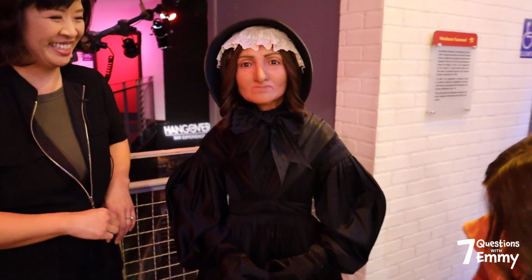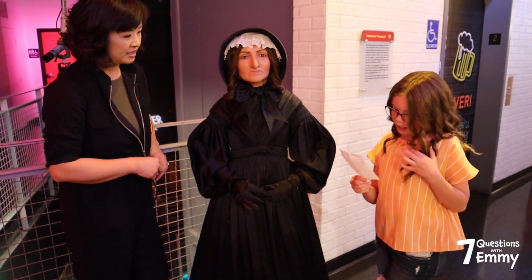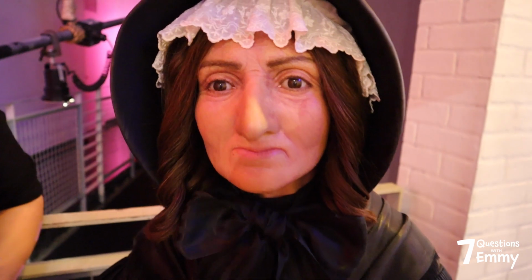Okay, there are a lot of cool women leaders featured here at Madame Tussauds. Can you tell me about some of your favorites? Well, Madame Tussauds herself has her story. She created this company over 250 years ago, and it's still going strong today around the world. The way she creates her sculpts is still the way we do it today. The way she does her waxwork is still the way we do it today.